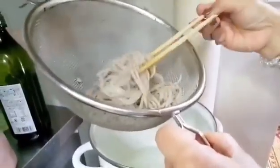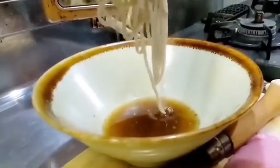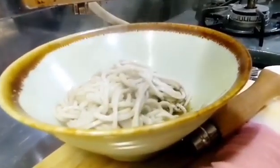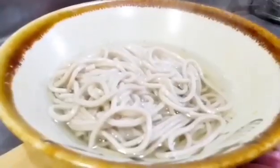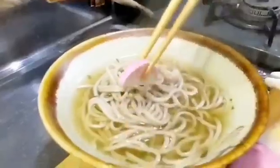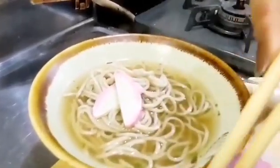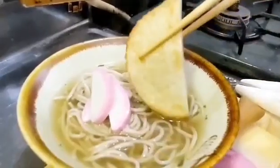Around 2 minutes, it's done. Let's put in the dashi. The fish cake toppings. And then the tempura.